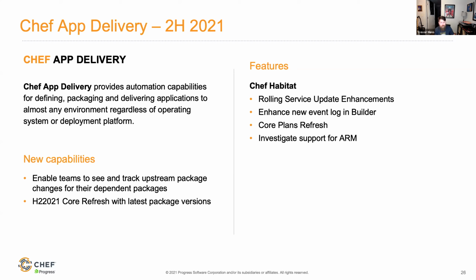We are also currently investigating support for ARM-based architectures in Habitat, which is a highly requested feature that will enable us to work on a lot of new systems, as well as a lot of edge-based systems that are coming out in the market today.